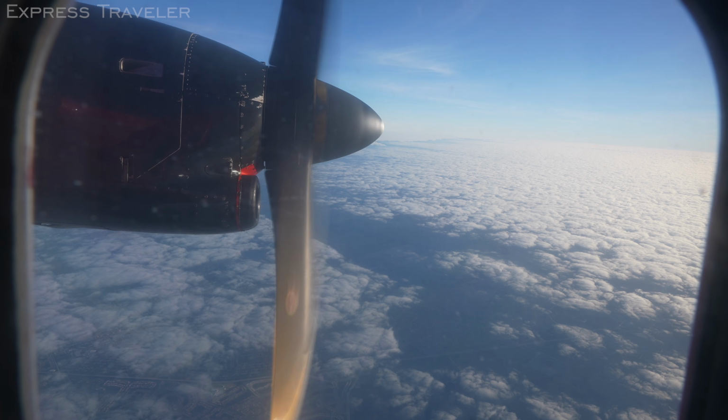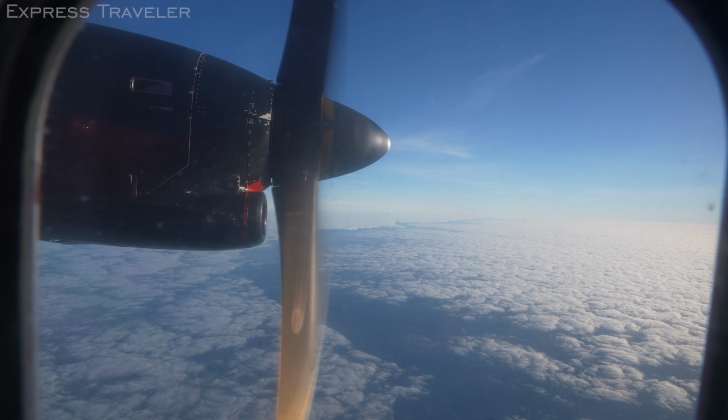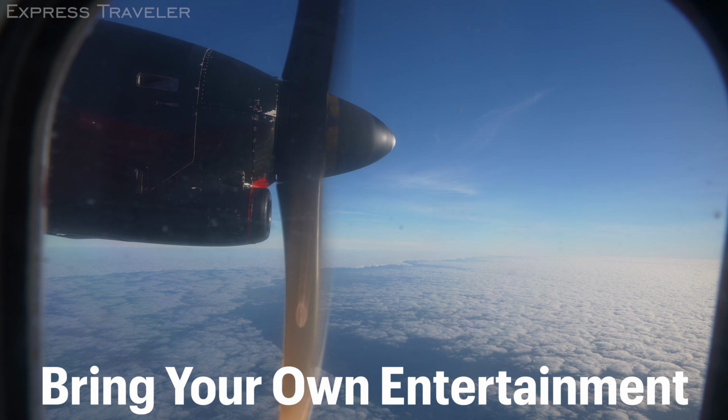of the flight. As you saw earlier, there's no seatback entertainment on board this small aircraft, and there is no Wi-Fi either, so it's BYOE for this flight if you're taking it.